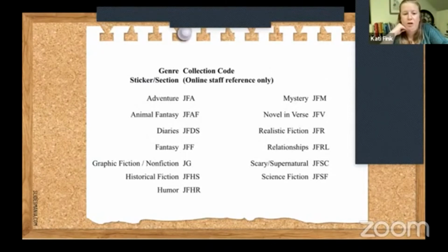Like I said, they were all juvenile fiction, so that's why they all start with JF. I went through and decided that some of them worked really well and some of them did not. Like I said, the historical fiction and humor are too close together, too similar, and scary and science fiction are too similar. So I'd highly recommend making these different if you go through this process, and I can show you exactly where you would change that.